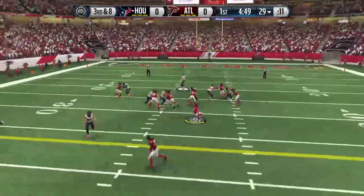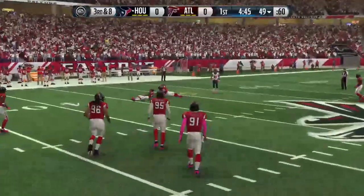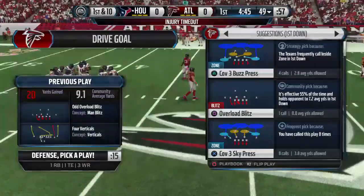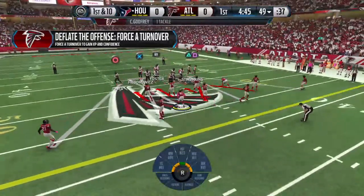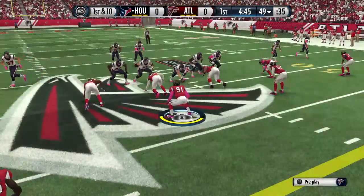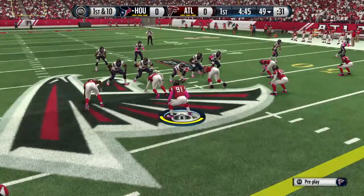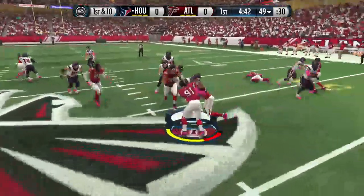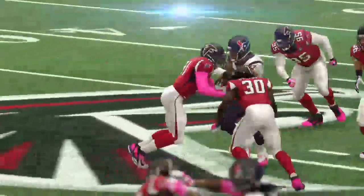Third and 8. Easy catch there. No one near him. Let's see how they back up the big play here. And the quarterback gives it to Arian Foster. And they advance the ball onto the other side of the field.